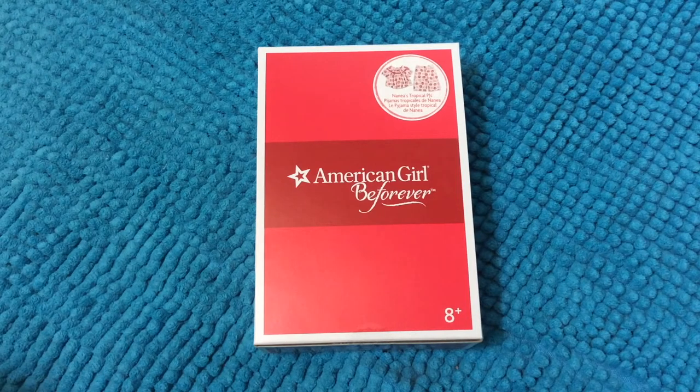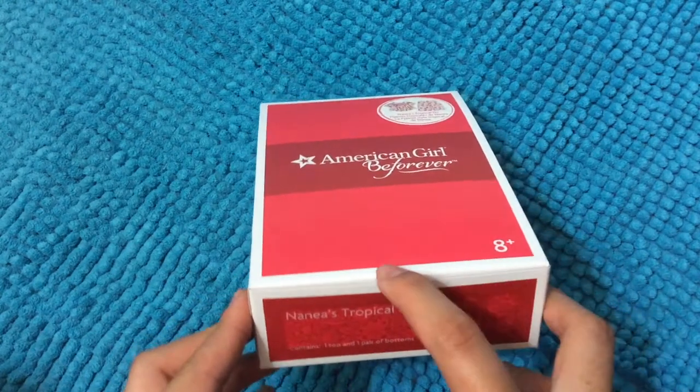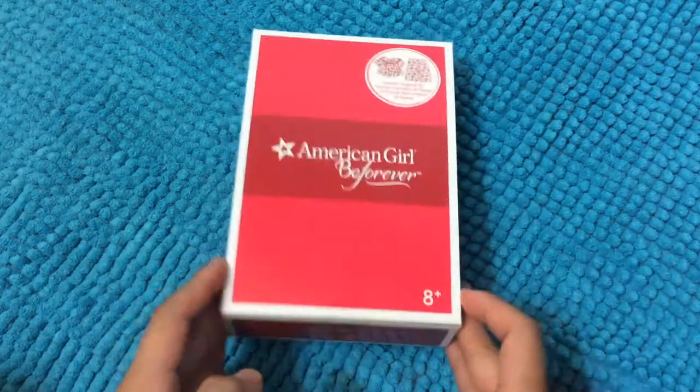The first set of pajamas I have here are Nanea's, and as you can see on the front, they have a picture of her pajamas. All of the items in her collection have this little sticky thing here that I've just cut, and they retail for $24, as do all of the pajamas from American Girl.